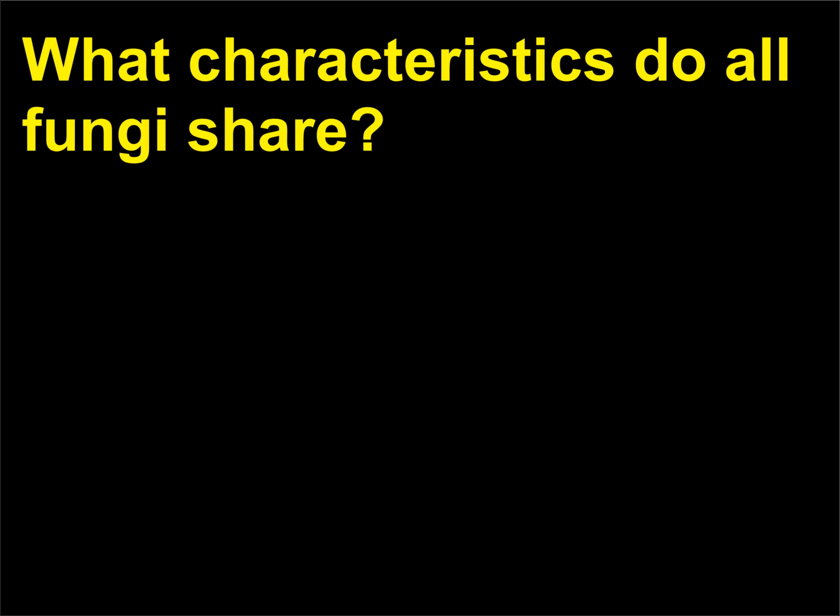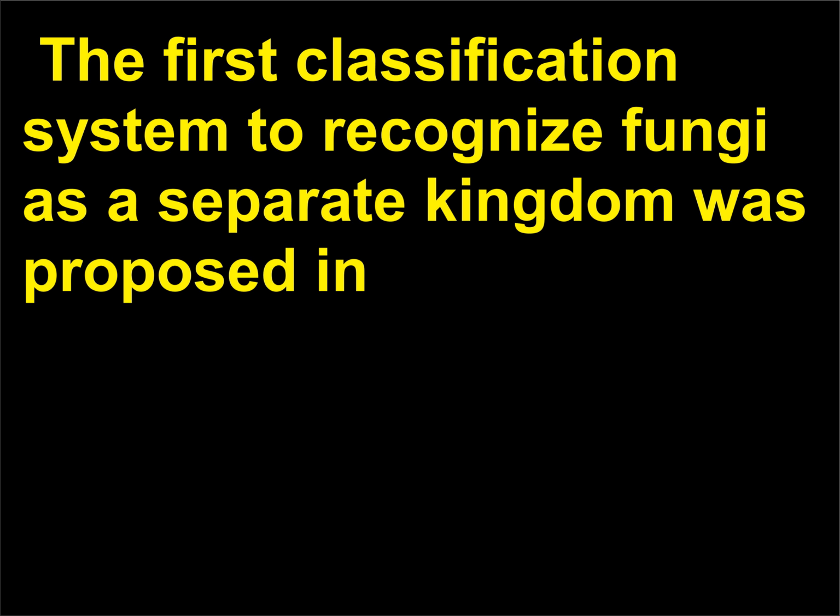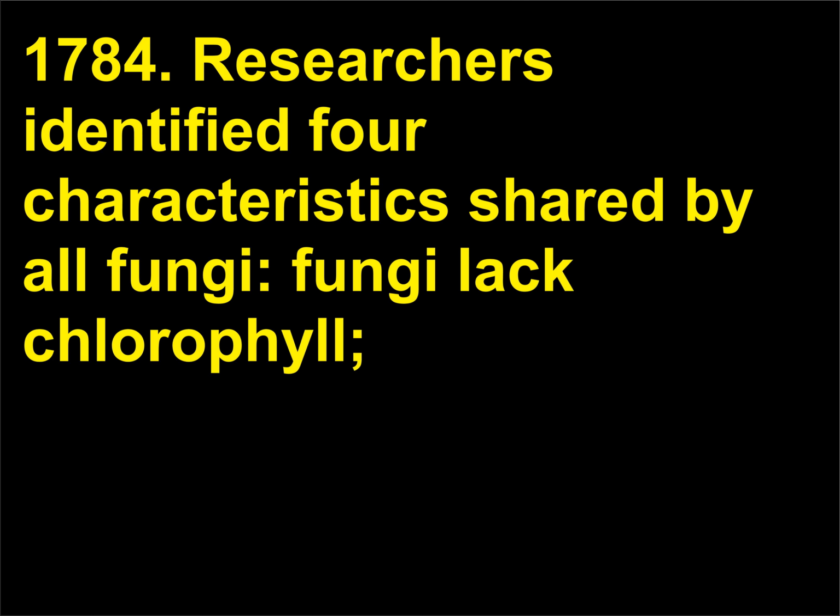What characteristics do all fungi share? In the earliest classification systems, fungi were classified as plants. The first classification system to recognize fungi as a separate kingdom was proposed in 1784. Researchers identified 4 characteristics shared by all fungi.